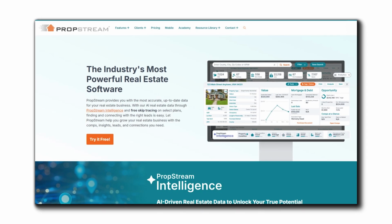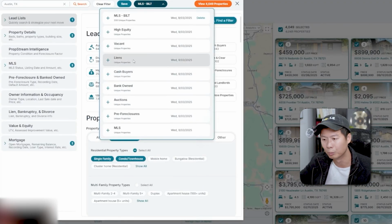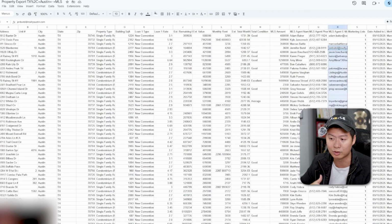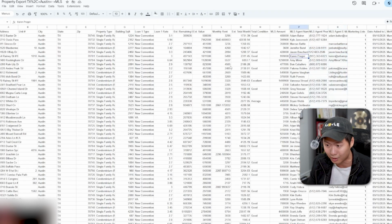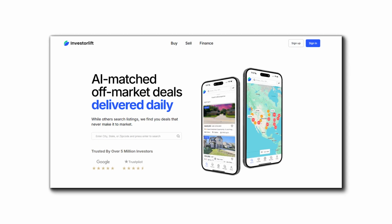There are multiple websites like PropStream where you can go in, select tax delinquency or mortgage delinquency, and this will allow you to pull the data so that you can skip trace, find out their contact information, and start reaching out to see if they have any interest in selling you their properties. Another way to find off-market deals is a website called InvestorLift.